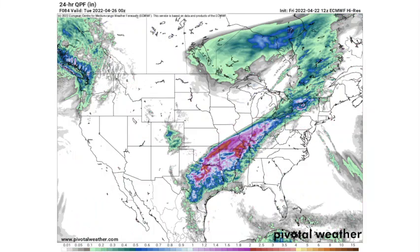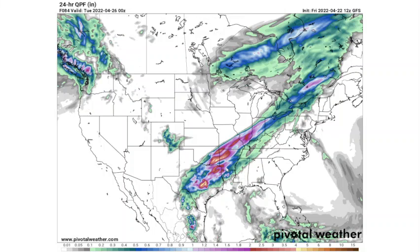Now, looking at the European model's rendition here of how much rain is expected, you can see on general here from north central Texas, northeast Texas, and northeastward into the Ohio Valley and the lower Missouri Valley around the Ozarks into southern Illinois, can expect on general 2 to 4 inches of rain. Some isolated pockets as you get down here on this model, at least from the Dallas-Fort Worth area, getting up into the lower Missouri Valley, could be up around 5-6 inches potentially in the localized spots.